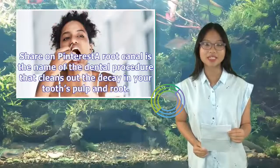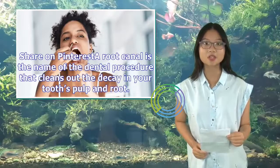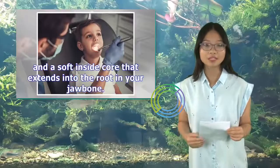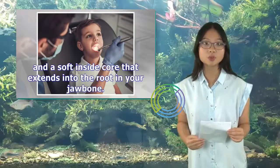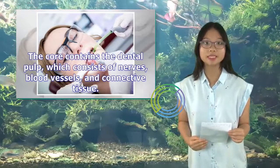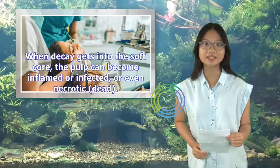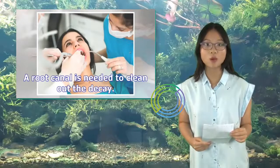A root canal is the name of the dental procedure that cleans out the decay in your tooth's pulp and root. Your teeth have an enamel layer on the outside, a second layer of dentin, and a soft inside core that extends into the root in your jawbone. The core contains the dental pulp, which consists of nerves, blood vessels, and connective tissue. When decay gets into the soft core, the pulp can become inflamed or infected, or even necrotic, dead. A root canal is needed to clean out the decay.